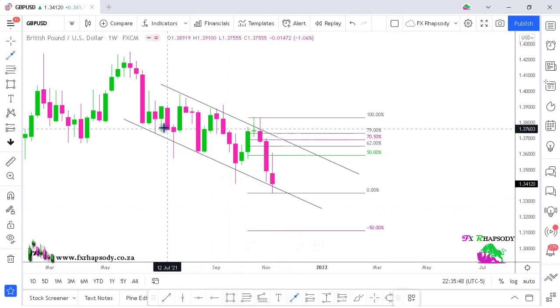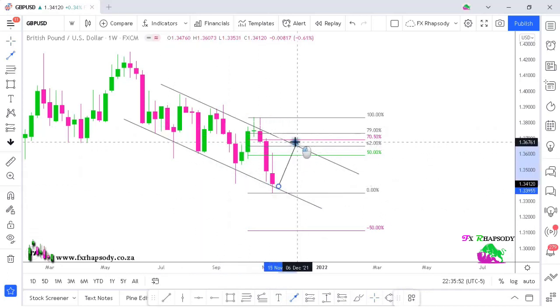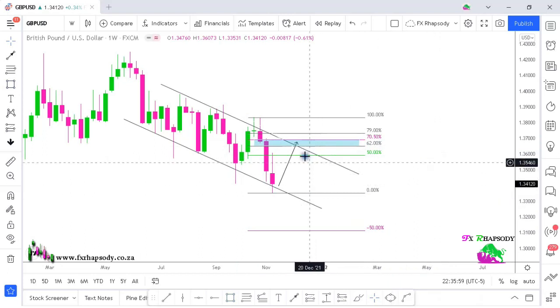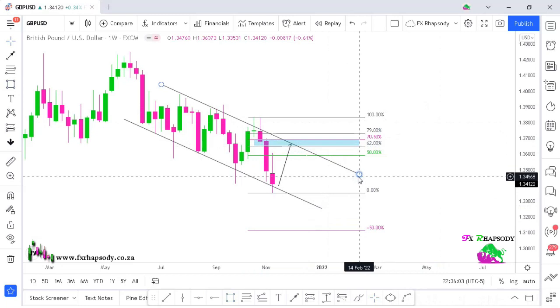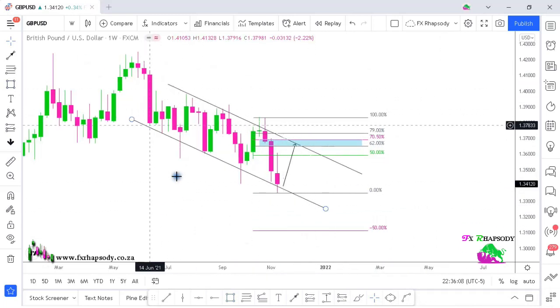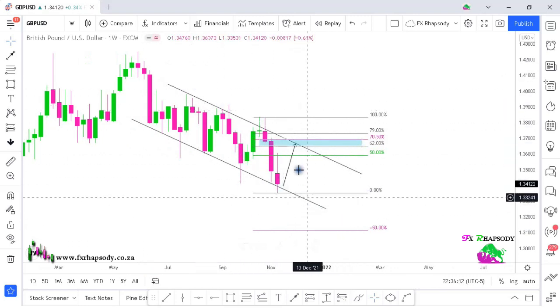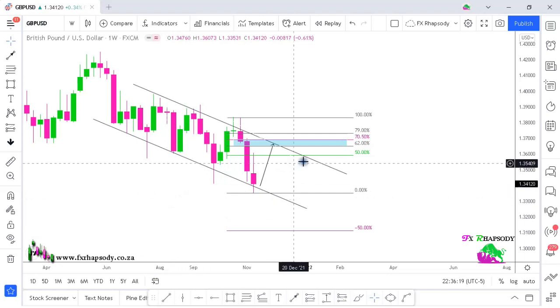Let's say price is respecting this trend line, and obviously you can see that if price retraced all the way to the 62%, it will respect this area of that trend line again. So looking at the analysis, if price follows this trend line, we are looking for a nice possible buy in the next week or two, right? This is weekly time frame.